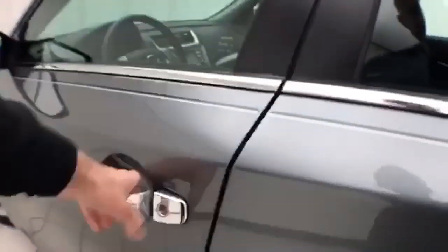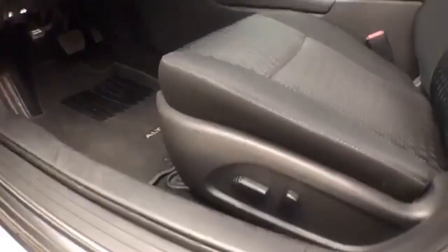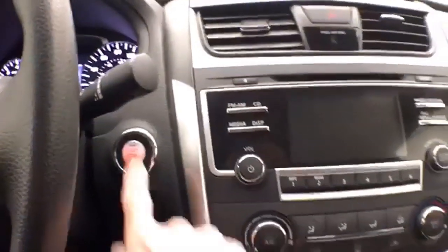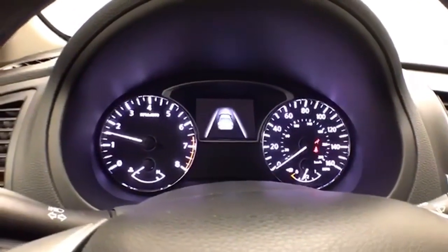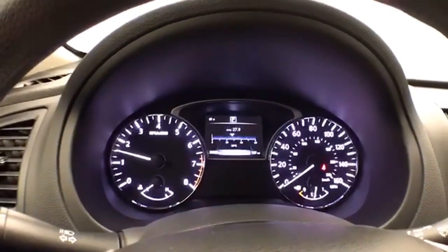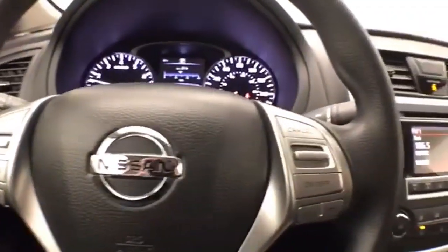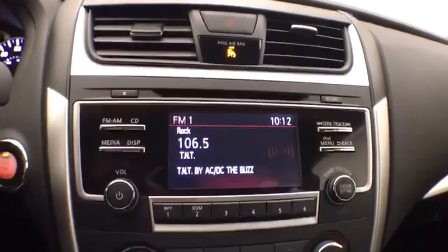This Altima has keyless entry, power windows, locks, mirrors, power driver's seat, along with the tilt and telescopic steering wheel to put you in that perfect driving position. Large, easy to read gauges. Steering wheel mounted audio controls, cruise control, easy to operate radio and CD player.